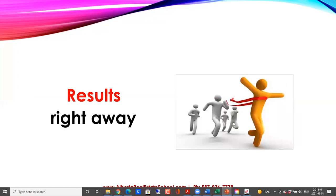You will get your results right away as soon as you submit your exam. Now, you don't have to take the 3 hours to complete the exam. You can finish it even within half an hour if you're able to do so. Whatever time you need, you take, and then you submit your exam. As soon as you submit it, you will get your results right away. It will say, congratulations, you passed, and it'll tell you what marks you got. It will also email them to you.